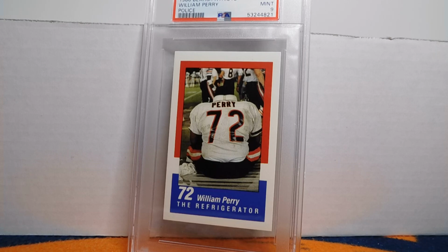And I do have this idea someday of sending in a big submission. I've only graded 3 cards ever myself, and I did those through my local LCS, which is no longer around. If they were, I think I would probably take advantage of that quite a bit more these days. So I'm going to go ahead and show you all of my Chicago Bears graded cards in this video, and then I will make a second video.